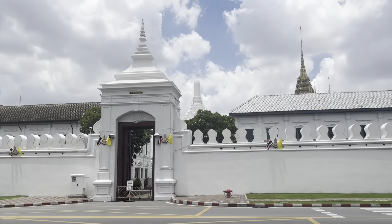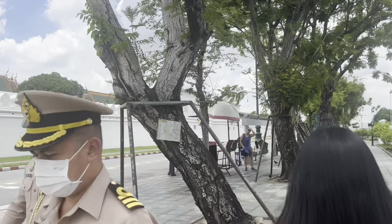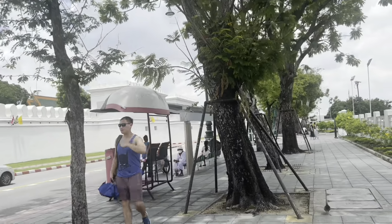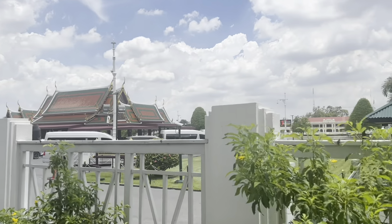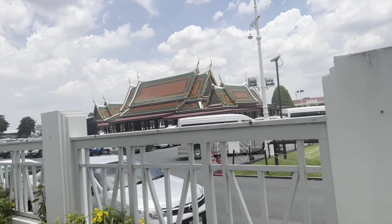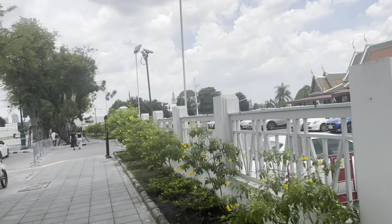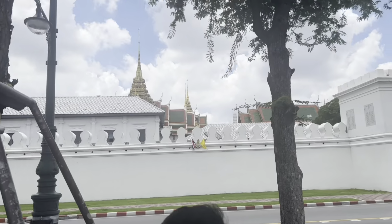This is part of the Grand Palace. Welcome to Thailand. This is the Grand Palace. Yes, live from Bangkok, Thailand. And this is the famous Grand Palace.